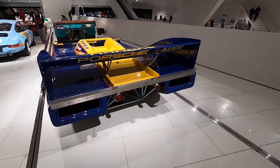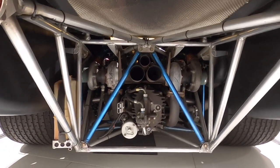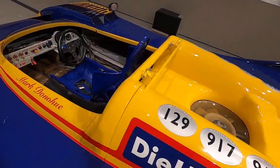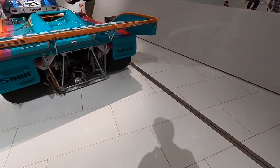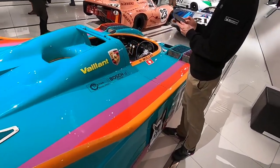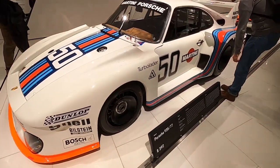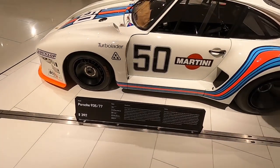Beautiful. Oh my god, look at the twin turbos, dude. Absolutely insane to see this car. Even again, holy smokes. Huge turbos. MP5. 630 horsepower, flat 6 twin turbo.